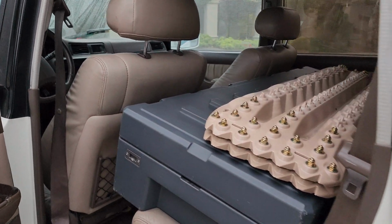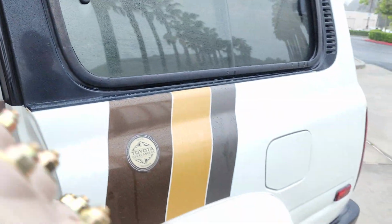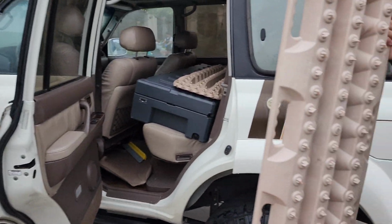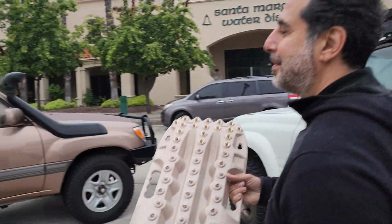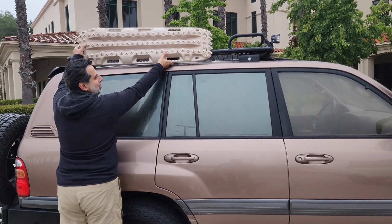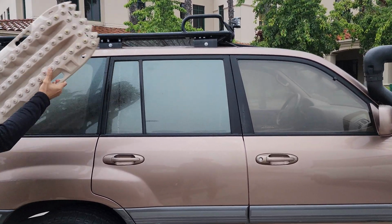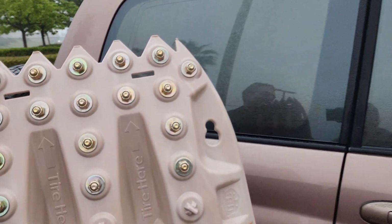So yeah, here, let's just grab one of the boards. Hold it up on the truck, and let's see. Well, that looks great on this truck. Hold it up on yours. So that's the Desert Tan, and that will go sweet. Yep, it comes in black, OD green, blue, orange, and I like the red, the gold.